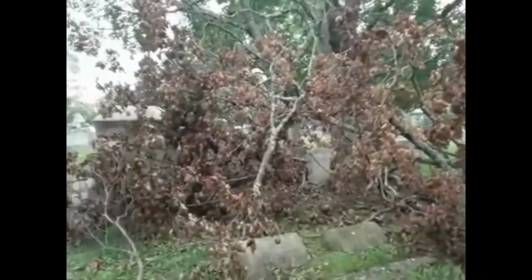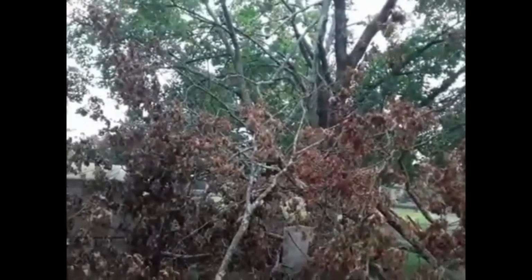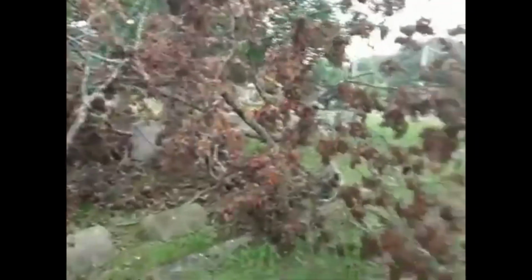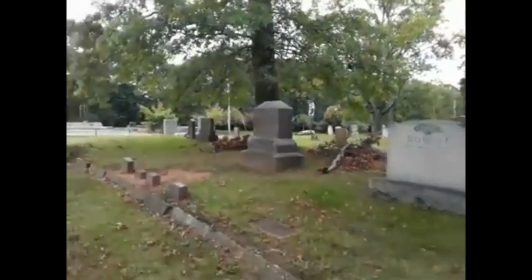Oh, look at this. The stones don't look too badly damaged, but yeah, that tree went through. Yeah, there's some pretty high winds right up in this area.